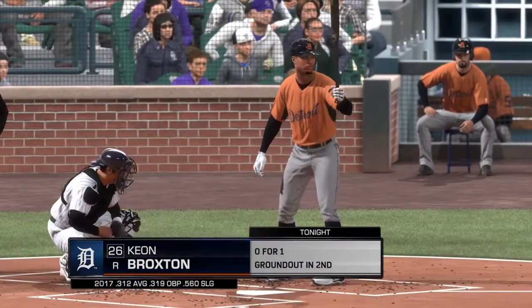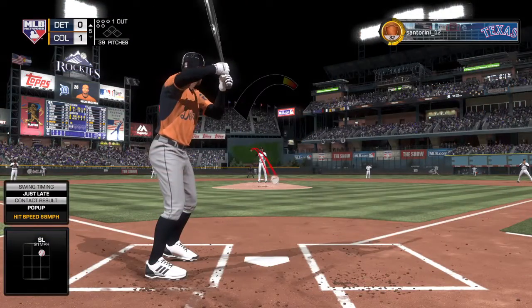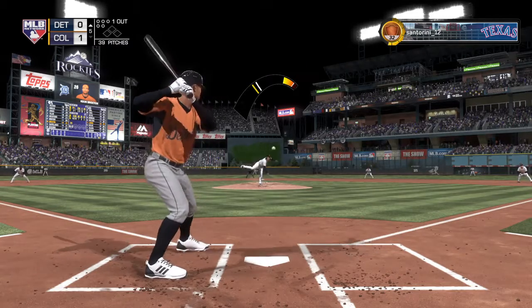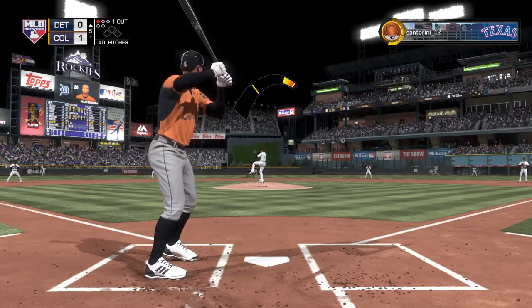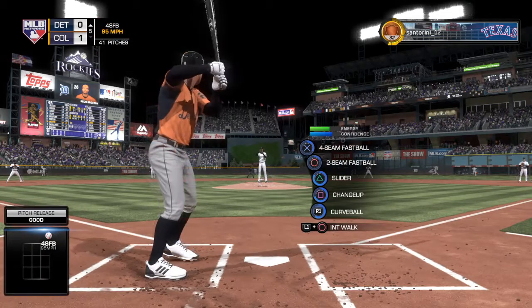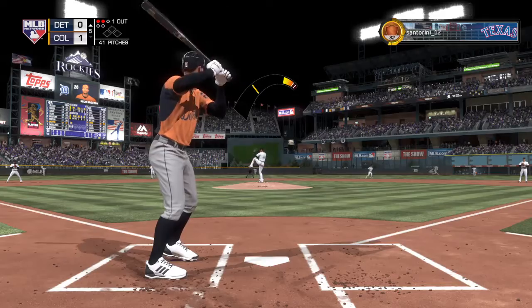And that'll bring in the speedy Keon Broxton. 0 for 1 for him here in this one. Starts him out with a changeup off the plate for ball 1. His pitch count is in a really good place at this point in the game. He's pounding the zone and getting first pitch outs just like he did on the last guy. We might see him work deep into this game if he keeps this up.